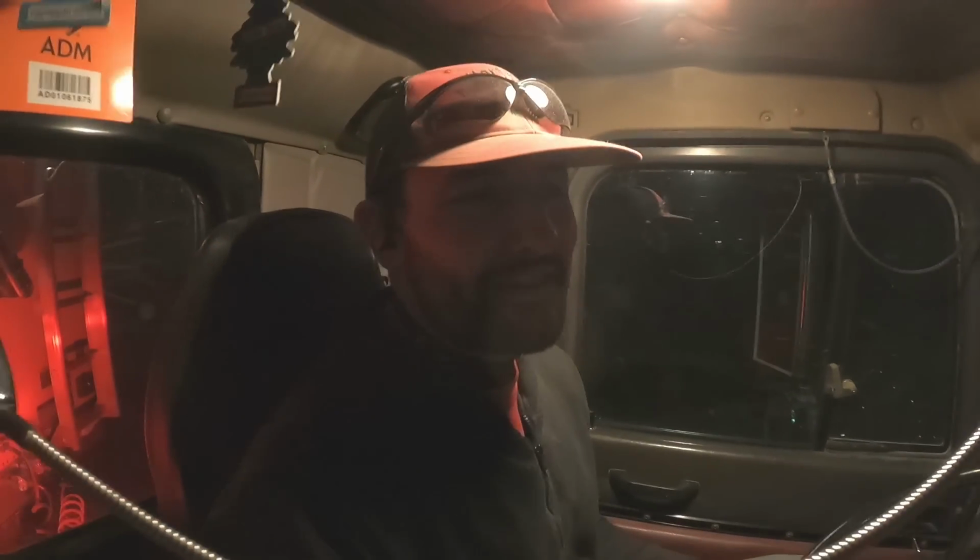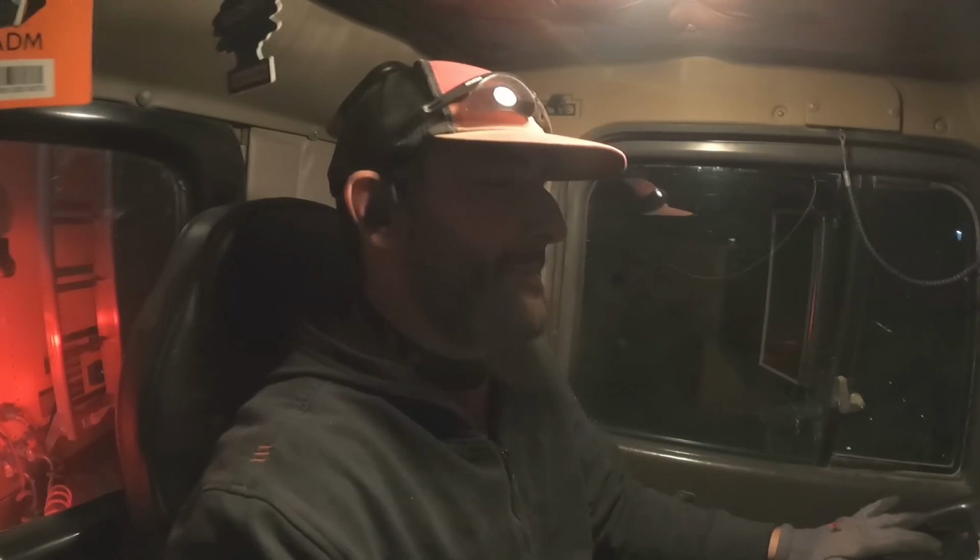Last load potentially of the year up here. Wouldn't that be something? I'm pretty excited, guys. I know I don't show it in my voice, but I'm pumped. Woo! Harvest is just about over and it's not even December yet. That's awesome for us.